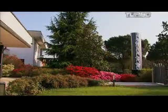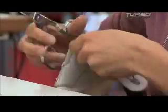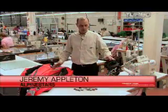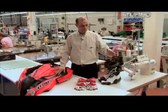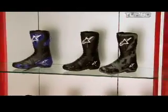Alpinestars, a company headquartered in northern Italy, is one of the leaders in riding apparel technology and production, and many of the world's greatest racers wear their gear. After all this design, development, and manufacturing, we come down to the three main elements, whether you're a professional racer or a sports bike enthusiast. We have boots, we have gloves, and we have the leather suit.